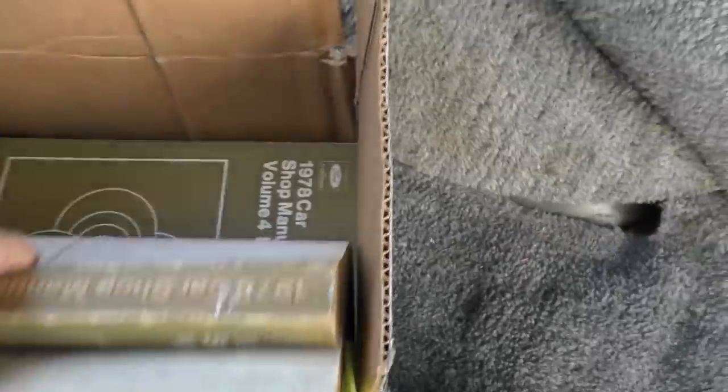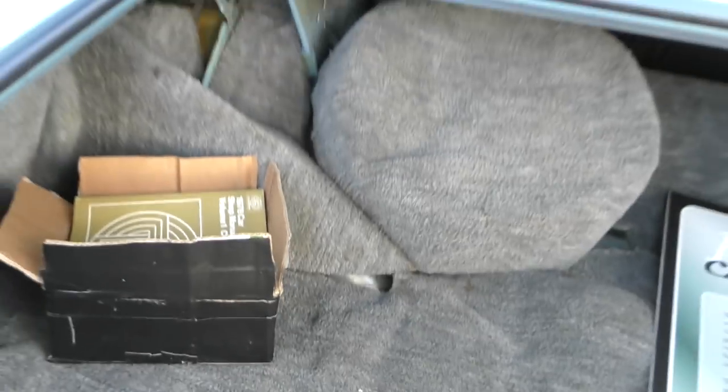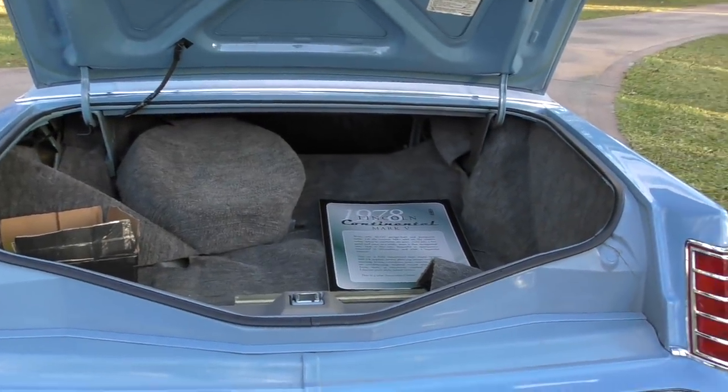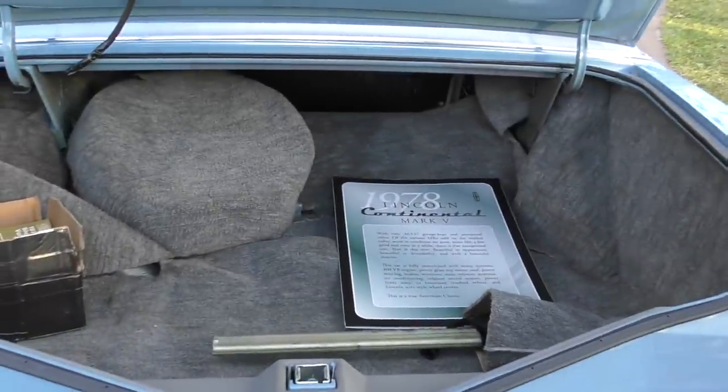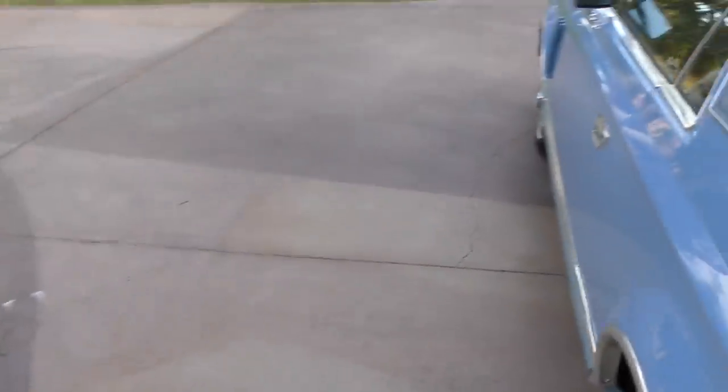what else, the body, so on and so forth. Nice that that's all with the car if you're going to be doing your own maintenance, although the internet probably has all that stuff now, so it's not really necessary, but still nice to see it with the car. A good sized trunk, you could fit a lot of crap in, and everything lovely under there. Have a look under the hood.